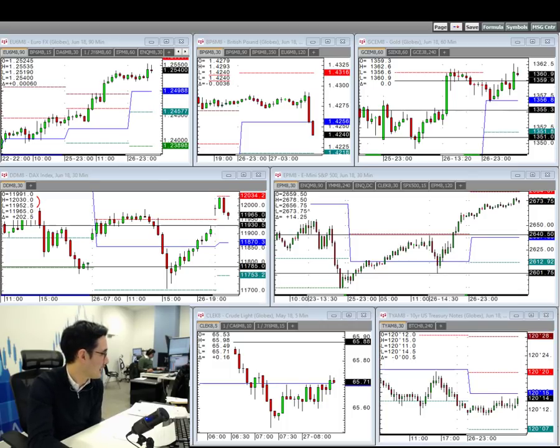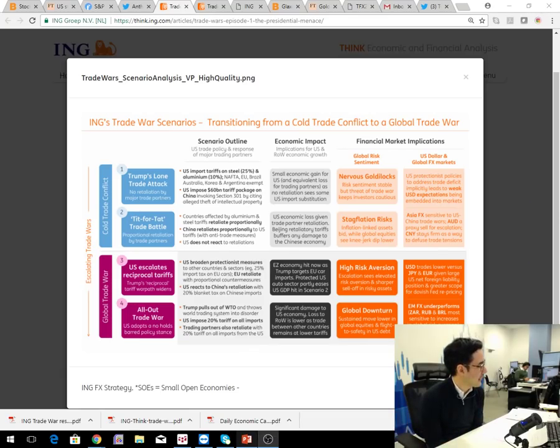Looking at the trade wars, though, this was an interesting graphic that I wanted to show you. I did share this research report with you this morning, so please do take a read. It's a really nice, concise read by the chaps at ING. The reason why I like ING's research so much is because they take a research report and basically put it in an infographic.